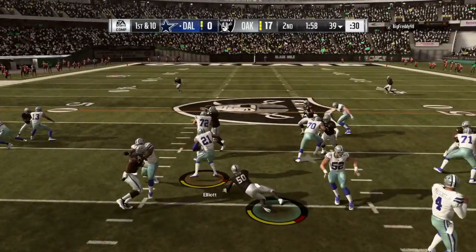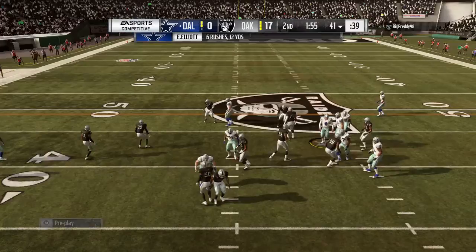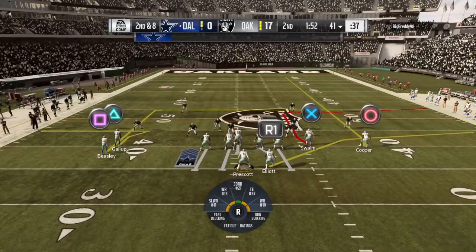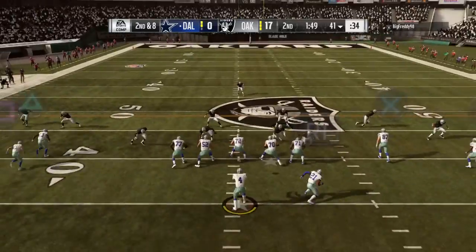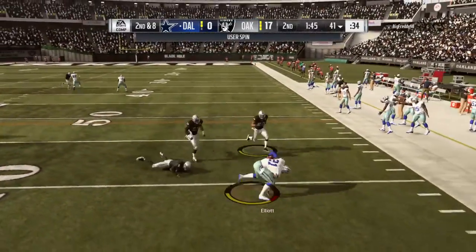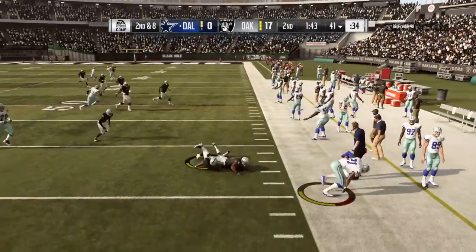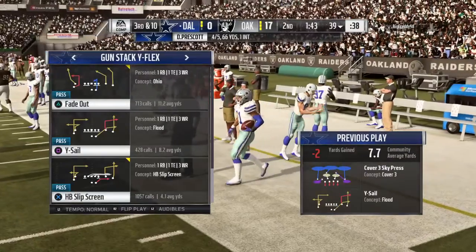They'll run it now out of the gun. And able to break one tackle, but then quickly brought down. In on the stop, it's Tahir Whitehead. Now they've got to get to the line quickly. Here's Prescott, a dump off to Elliott. It's a loss of 2, now 3rd down.